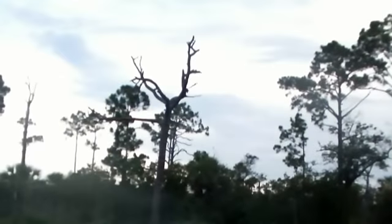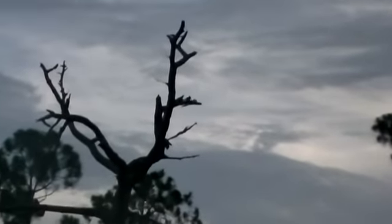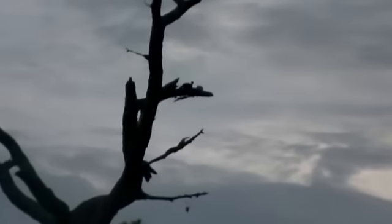One of my favorite things was coming across this pileated woodpecker that was up in this old tree. He was just so bound and determined to get to something up there. I don't know about you, but I would have an awful headache.